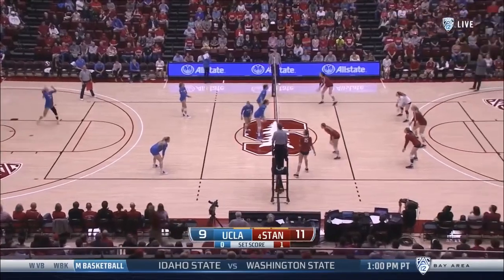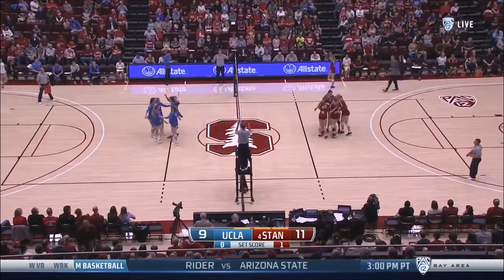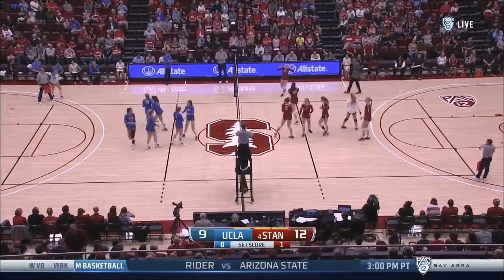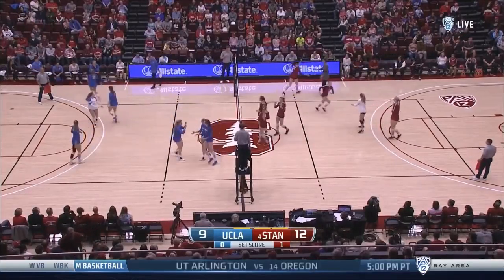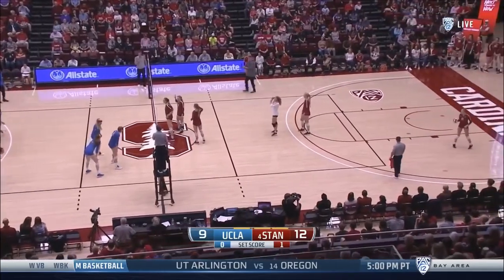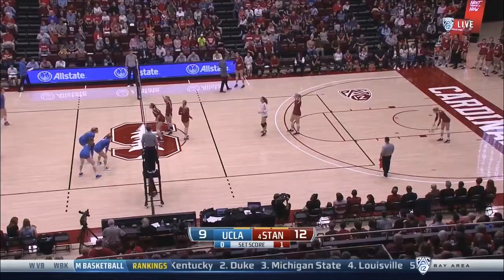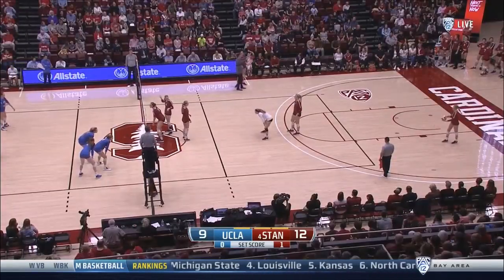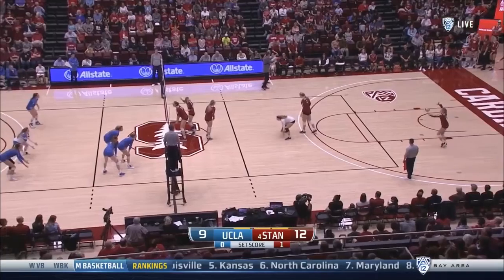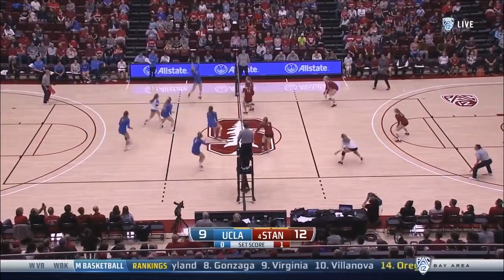You can go for a player, a target. You can go for an area, or you can calculate by rotation what you want, what you can try to make the other team be predictable with where you serve the ball. So see if Stanford sticks with the line to line. And this is, of course, Formico has had great success going line to line. She of 5 aces today. Better pass from May that time.